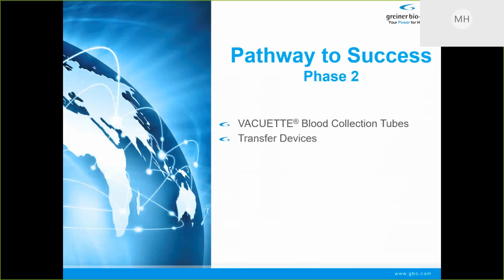So our phase 2 would be our blood collection tubes as well as our male and female transfer devices.